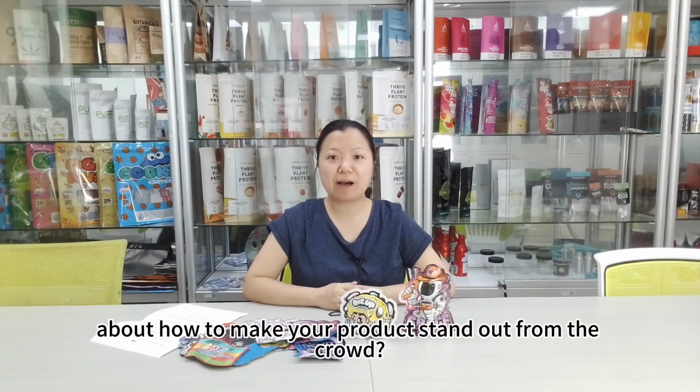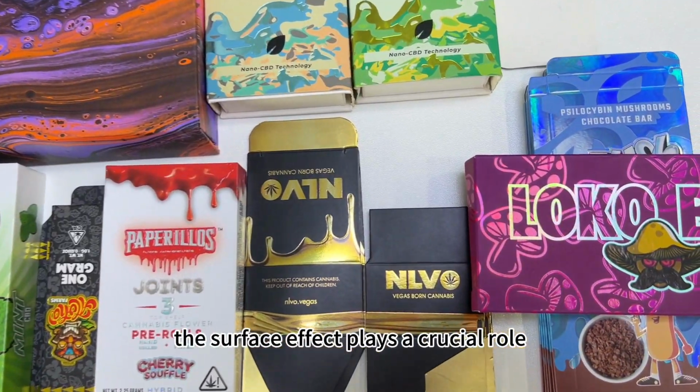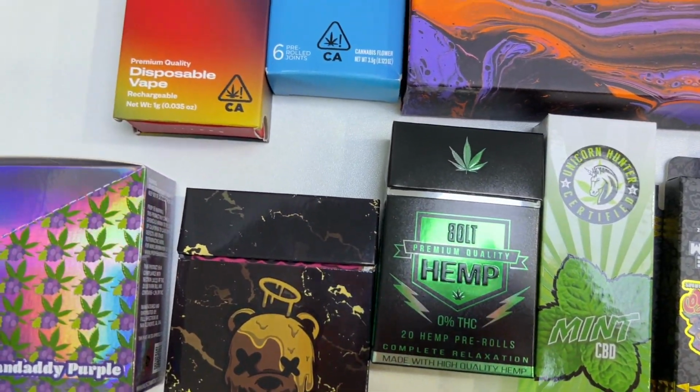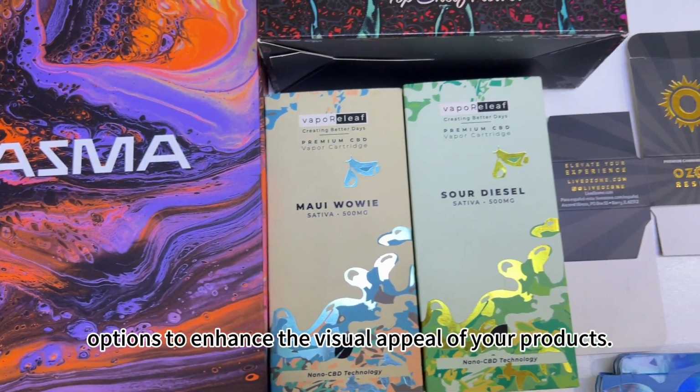Are you still worrying about how to make your product stand out from the crowd? When it comes to packaging, the surface effect plays a crucial role in capturing the attention of customers. With paper boxes, you have limitless options to enhance the visual appeal of your products.